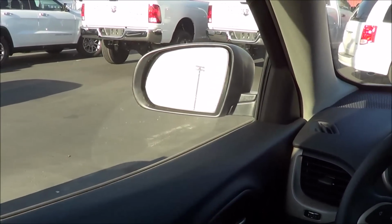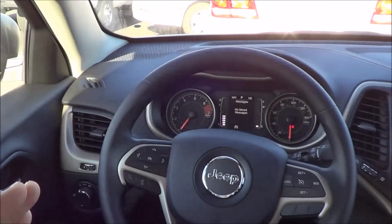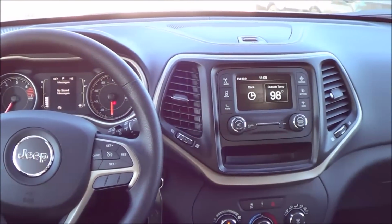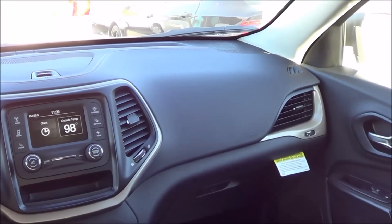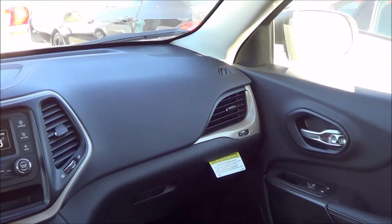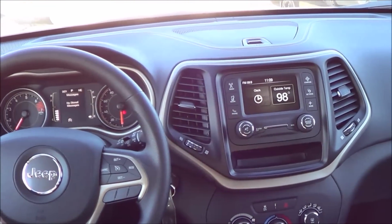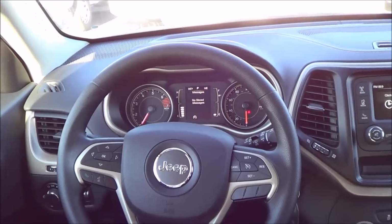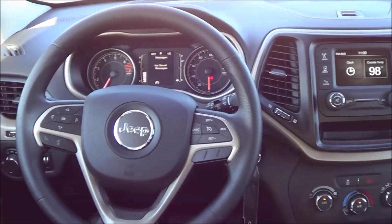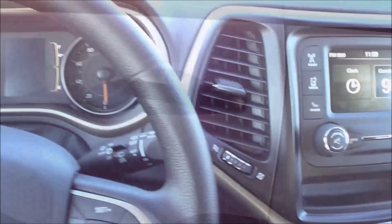Now, the ride quality in the Cherokee is pretty soft, I have to say, and that's kind of unexpected when this crossover is more on the off-road oriented side. The steering and the handling capabilities of the Cherokee is also pretty good too. This crossover is kind of fun to drive at times. Overall, the Cherokee is a pretty good crossover to drive. I just recommend avoiding that 4-cylinder engine that we have here. Alright, and I'm going to go ahead and shut it down. Let's go ahead and check out the rest of the vehicle.